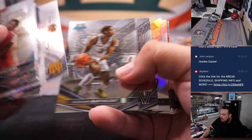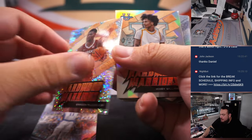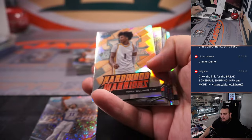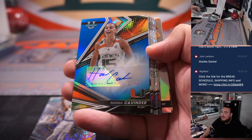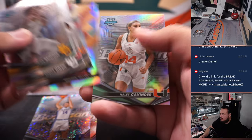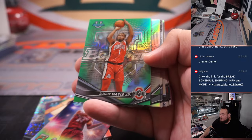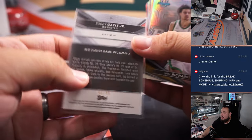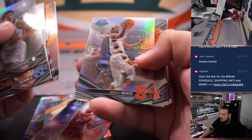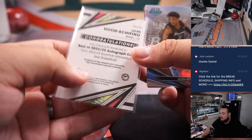All right, three more boxes, guys. MJ Rice. Nice Brandon Miller right here. And Hannah Cavender. That's a blue. 10 out of 150. Letter H is Nathan. Roddy Gale Jr. And then we got a Jalen Hood Shafino. Letter J, Daniel.